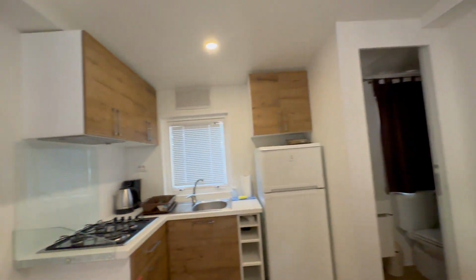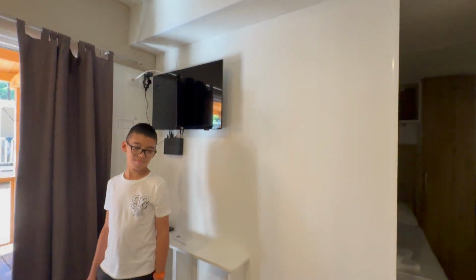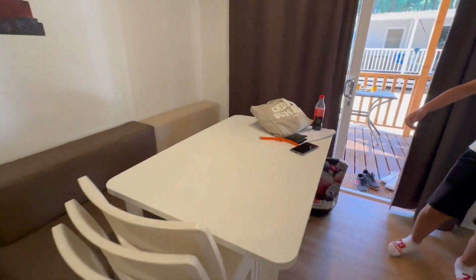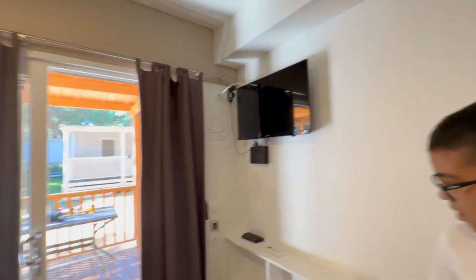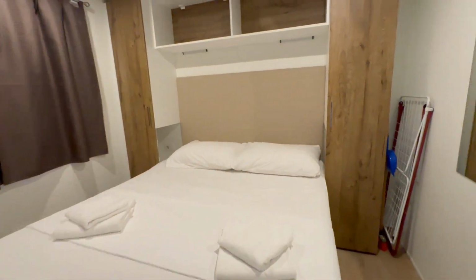Here is our mobile home room tour. As soon as you get in, there is a space like living room, dining, all at once. You have a TV, you have aircon, and here is the first bedroom with a toilet. How do we turn on? Oh, there you go. With its own toilet and shower.